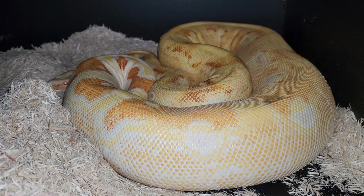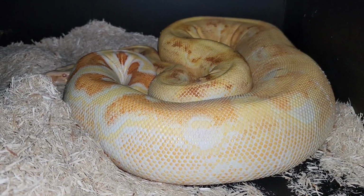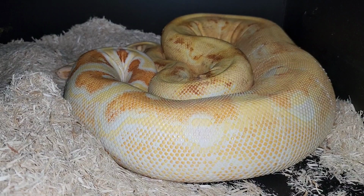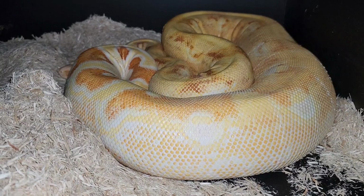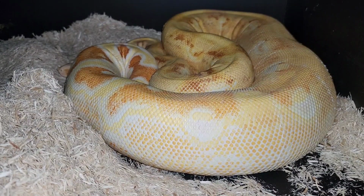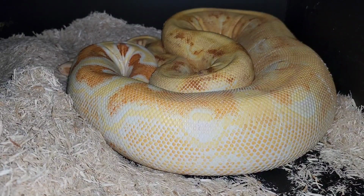This is a gravid Pastel Dream Sharp. She's looking all kinds of chunked out right there, isn't she? I bred this one to a Fire Labby Pos Het Sharp. So regardless, whatever she has will be Het Sharp because they'll get that gene from mom. And we could be very fortunate if we get some sharp labbies out of that, or sharp labby fires, sharp fires. We'll see. Time will tell, as they say.